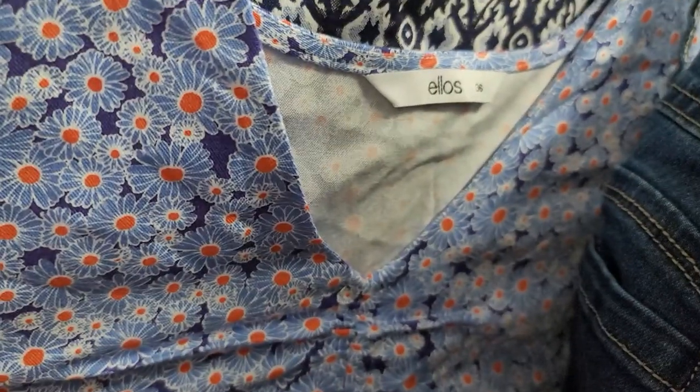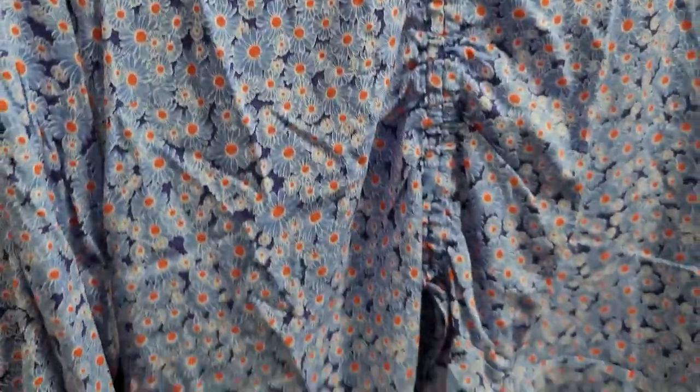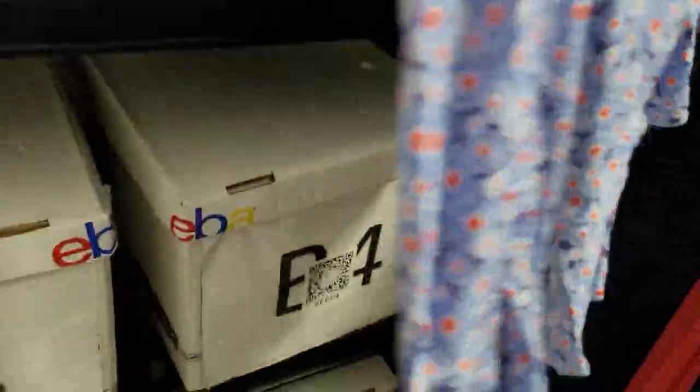This is Elos size 36. It's got a tie in the front. A cute little blue top, long sleeve. I thought it was adorable.